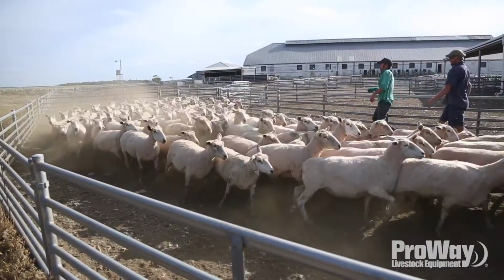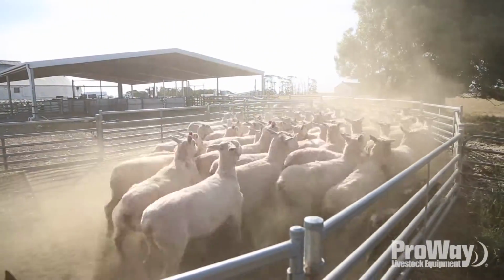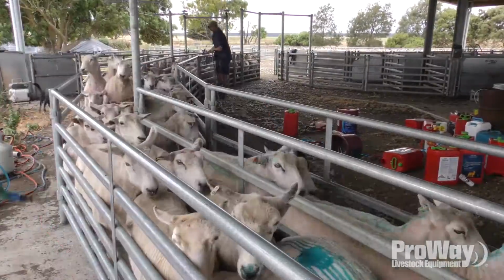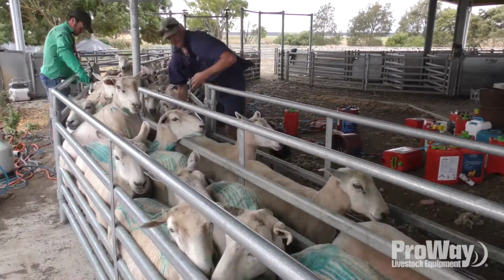It takes the physical work out of handling big sheep, or heavy sheep I should say. The numbers you put through it are so much greater because it's so much easier. You don't maybe drop a labour unit, but you do probably twice as much work in half the amount of time. It makes it that much easier on blokes that you can put so many more stock through in the same amount of time.